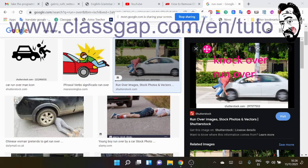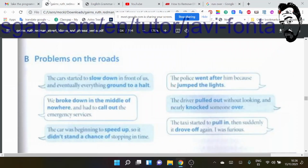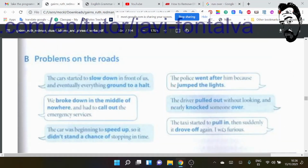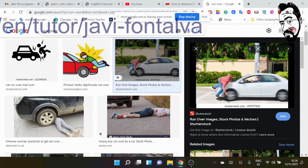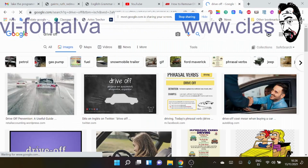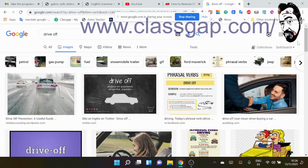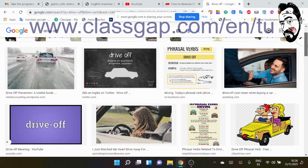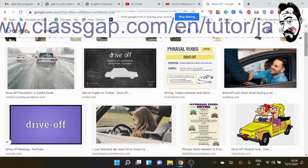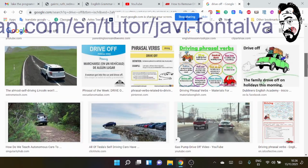Okay? Pulling. Okay, and driving off. This is easy. Okay? So driving off means to go in a car, by car. So you drive off. You say goodbye in a car. Yeah? So drive off.